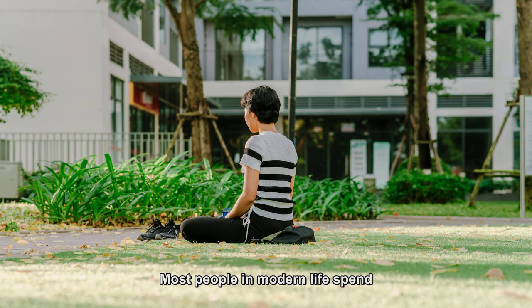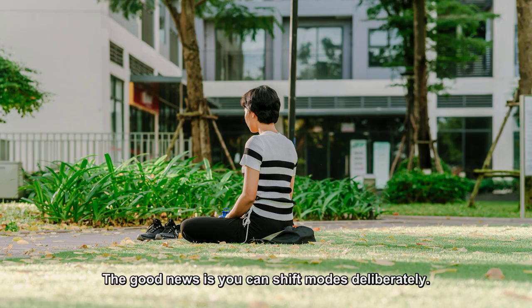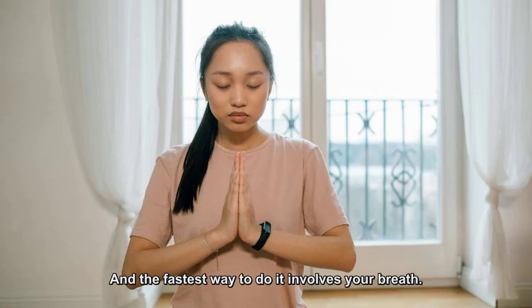Most people in modern life spend too much time in sympathetic mode. Not because of actual threats, but because of emails, deadlines, noise, and the constant low-level stimulation of screens and notifications. The good news is you can shift modes deliberately. And the fastest way to do it involves your breath.